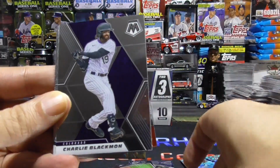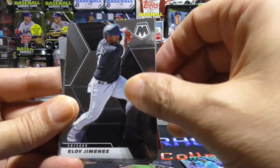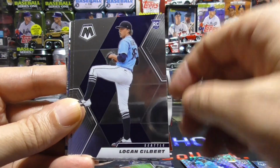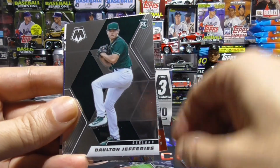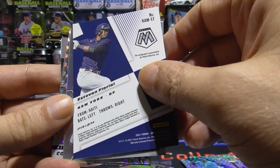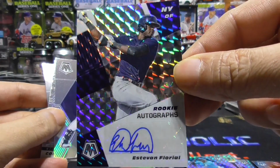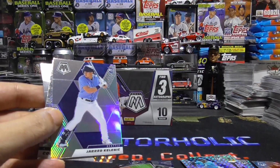Maikel Franco, Charlie Blackmon, A.J. Puk, Eloy Jimenez, Giancarlo Stanton, Brandon Lowe, Logan Gilbert, Dalton Varsho, Dalton Jeffries, and our first auto, and it is New York and sweet, it is Estevan Florial. Nice one there. I might have one, I'm not sure. I don't think I have his autograph.